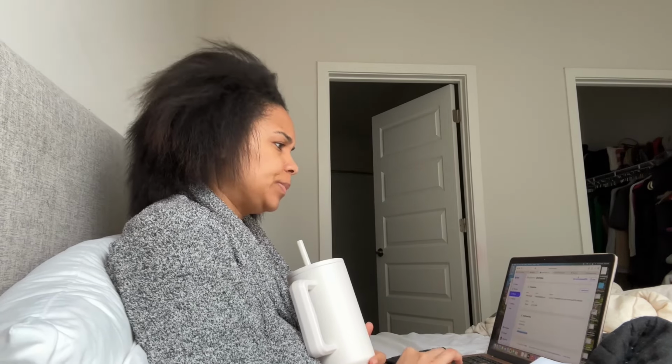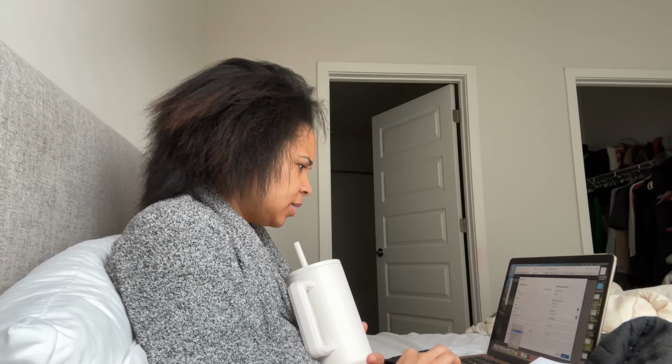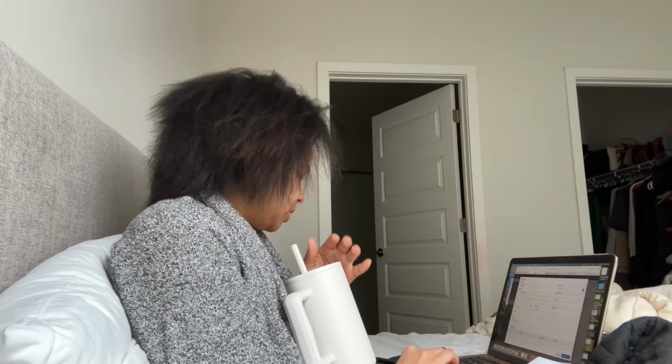Did not put their city and zip code, so I'm looking up their address. I'm literally creating the shipping labels right now, and then I can just go and print them all at one time.